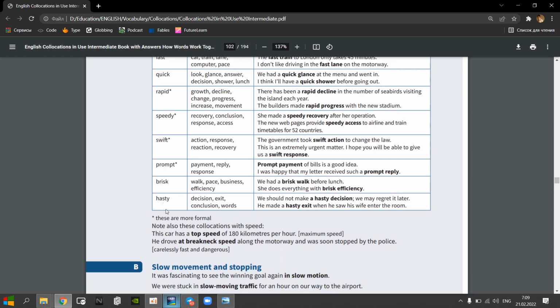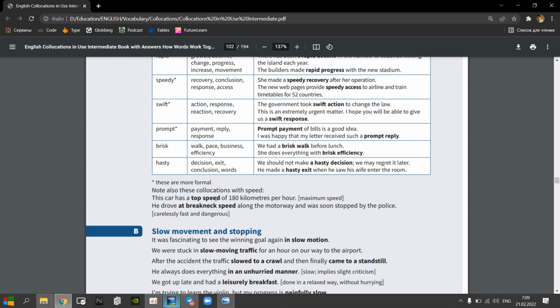So remember these words, and we also have these collocations with speed. Like, this car has a top speed of 180 kilometers per hour. It's like maximum speed. Or, he drove at breakneck speed along the motorway and was soon stopped by the police. So it means carelessly fast and dangerous.